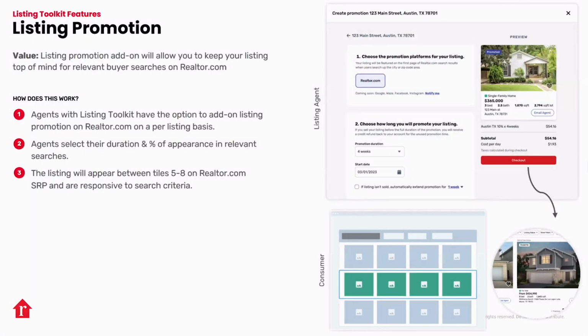Last but not least, there is an add-on if you choose to do this. This isn't something necessarily you do for every property you're listing, but it's called listing promotion.